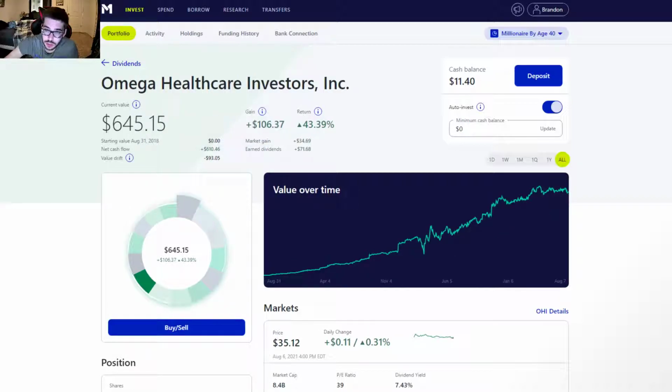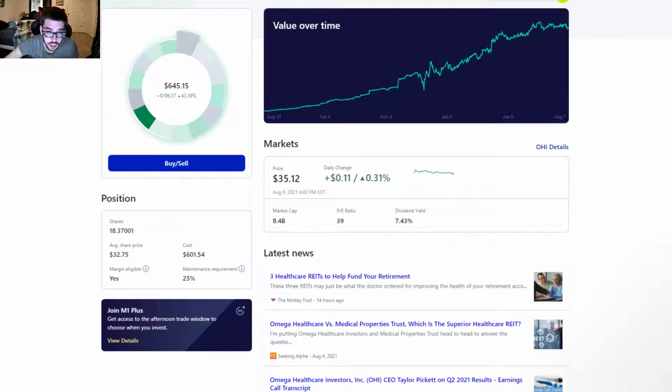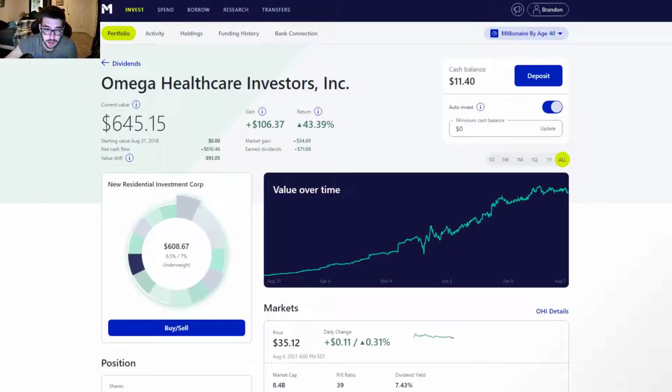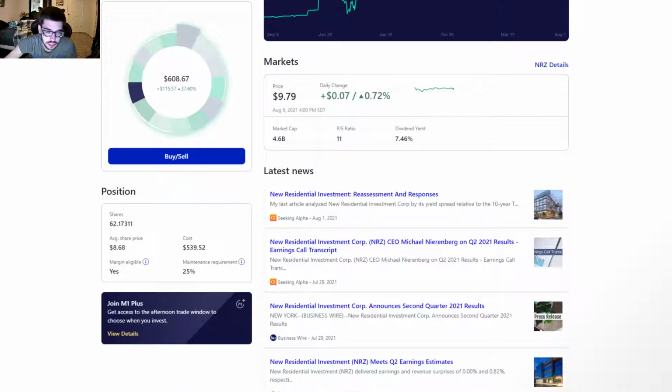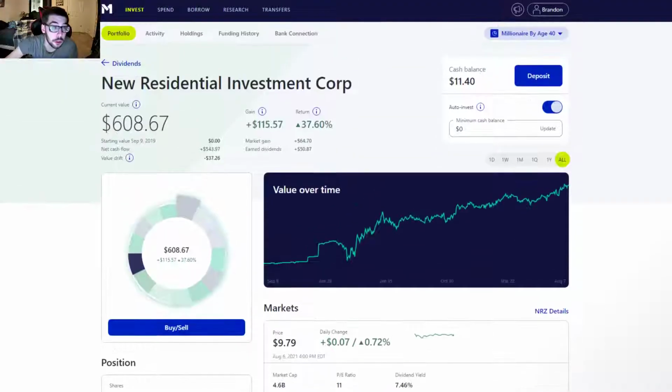Omega Healthcare Investors, OHI, after them. Market gain here, not too massive, $34.69. Great number. And $71 of earned dividends. 18.3 shares on this one at $32.75 a share. So not bad. NRZ is part of this one as well, New Residential Investment Corp. Our market gain here is sitting at $64. Obviously, a lower cost basis on this one for sure, which is nice. Earned dividends at $50 here, which is not bad at all. 62.17 shares at $8.67. It was in this portfolio before it joined the Robinhood portfolio, in case you were aware.